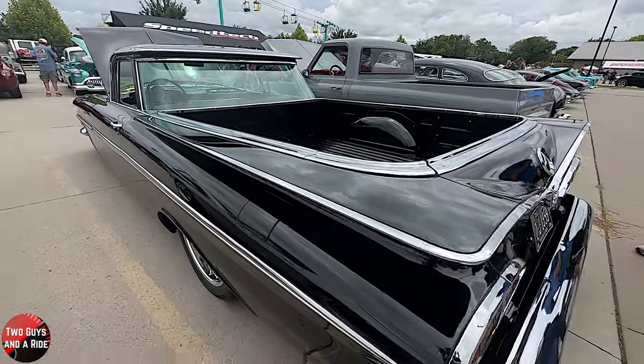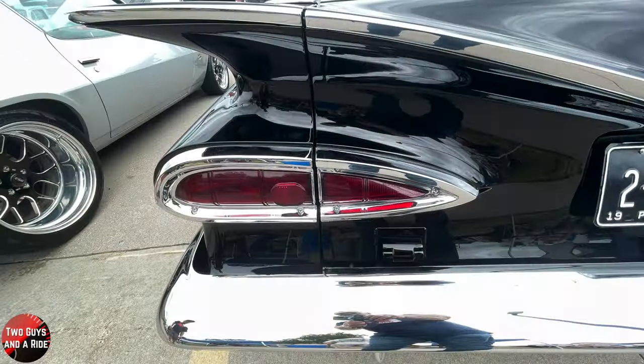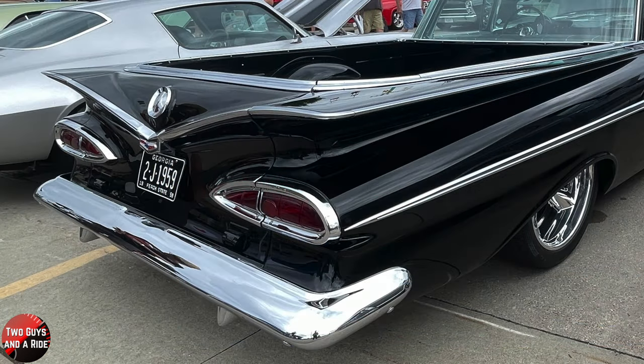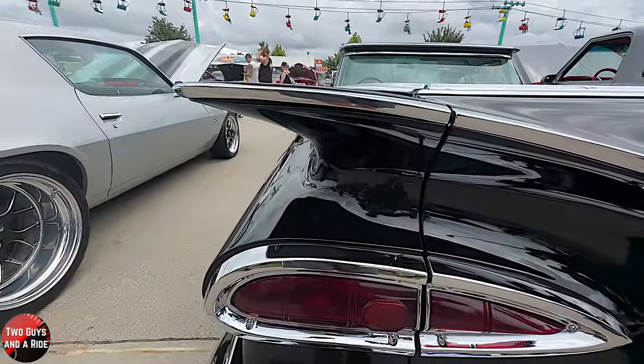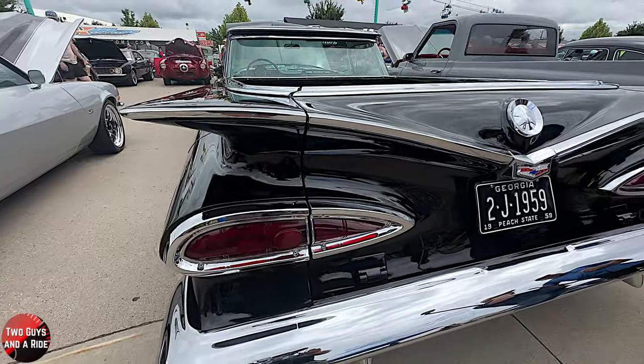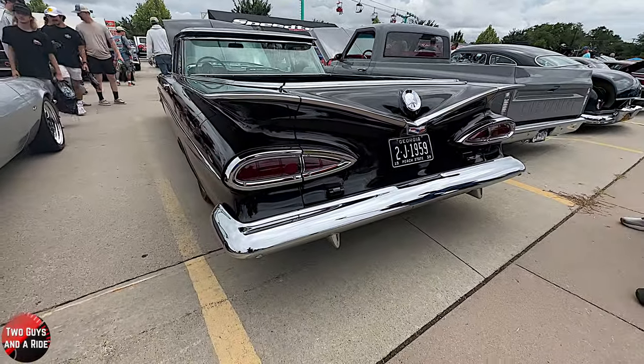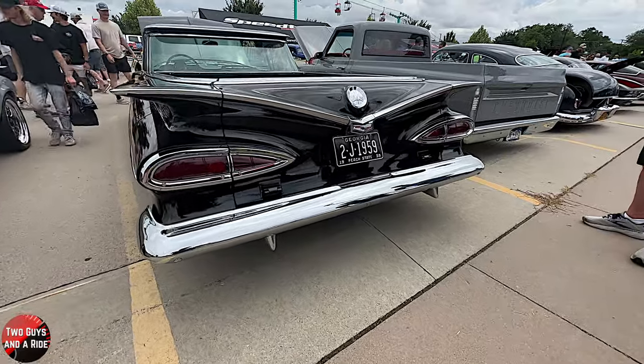All right, so let's go around the side here. I tell you what, this back end is just something else. You've got these beautiful fins coming out sideways, and that is just art. Yes, it is. How many times do you pull it out of the garage or sit down in the chair and just look at it? Well, I have a garage. I can keep it in. I just look at it every day I go into work. There you go. That is just beautiful.